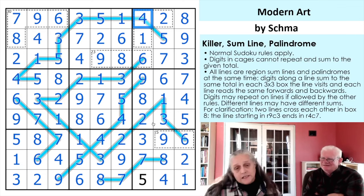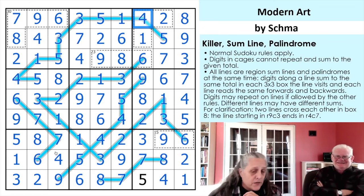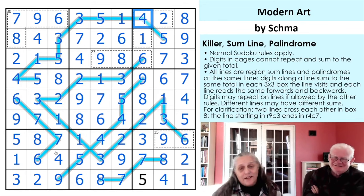Please tell us in the comments. Yes, I'm sure there are people out there going, why couldn't you see this sooner? But at least for us, if we'd made a mistake, they'd have been screaming. Oh, absolutely. For almost an hour. But wow, that was a beautiful puzzle.